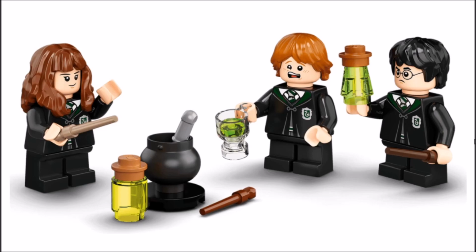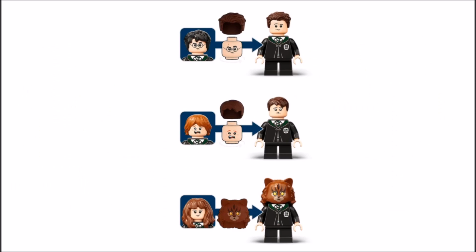I think the mould for the cat piece really works, and I think this set will sell really well simply for the minifigures. If you're on a budget and are looking to buy a Harry Potter set, I think that's going to be your reason why you would buy this set.